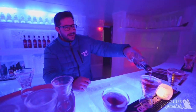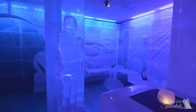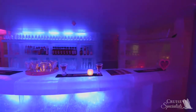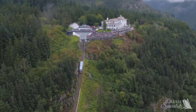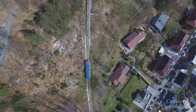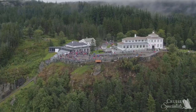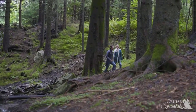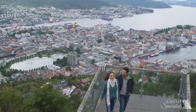Or sip a drink out of a hollowed block of ice at Magic Ice, a bar and gallery where the sculptures and the interiors are all made entirely out of frozen water. If you want to explore one of Bergen's surrounding mountaintops, walk to the funicular close to the cruise port and enjoy a tranquil ride up to the summit of Mount Fløyen. Once you're at the top, take a hike around its woodland trails and discover a beautiful lake at every turn.